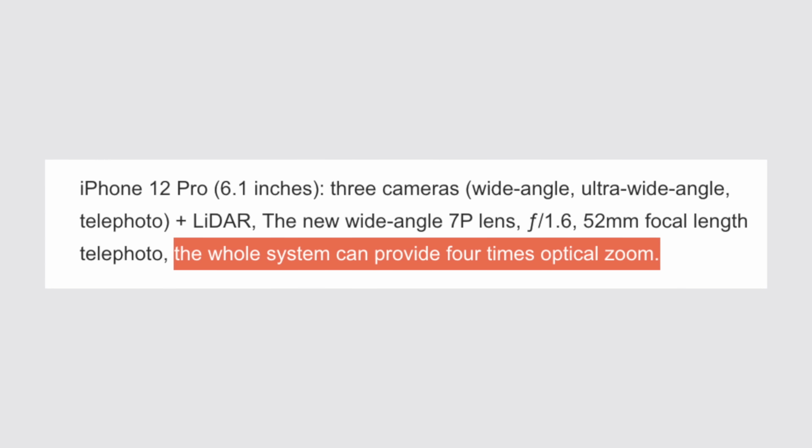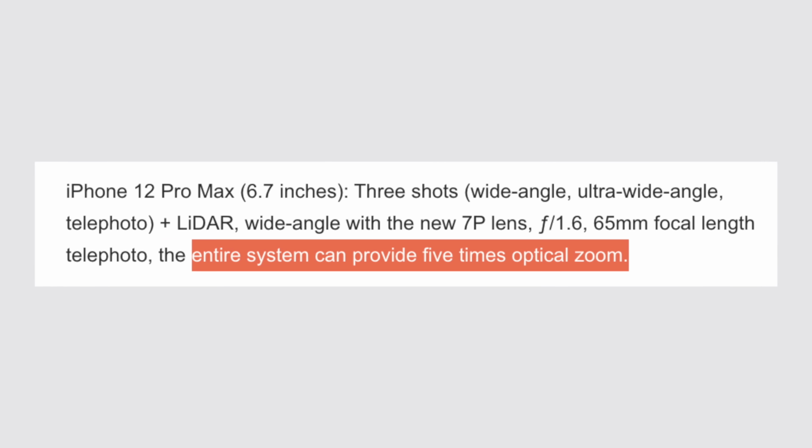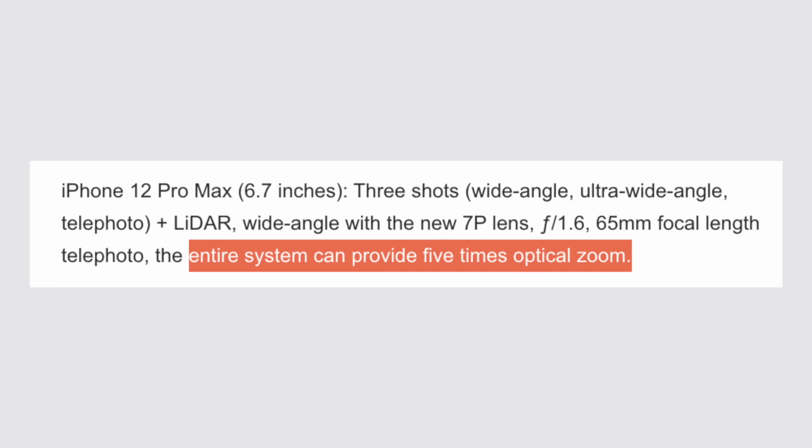Now let's move on to the Pro models, which is where the most misinformation is happening right now. Kang said that the iPhone 12 Pro can provide up to 4 times optical zoom, and the Pro Max can provide up to 5 times optical zoom.